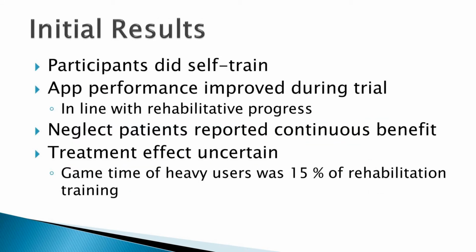Overall, the participants were able to use the apps by themselves without intervention from clinical staff. We do see clear improvements in the participants' performance in both apps over the course of the trial, as to be expected from their overall rehabilitative progress. All participants found the apps beneficial for their rehabilitation, easy to use, and fun. Neglect patients found using the apps beneficial for their rehabilitation during the whole period of the trial.